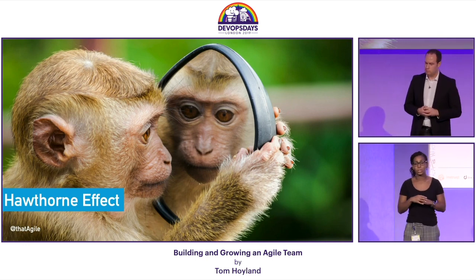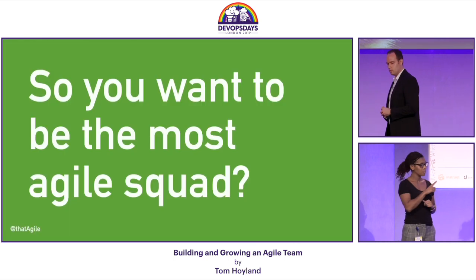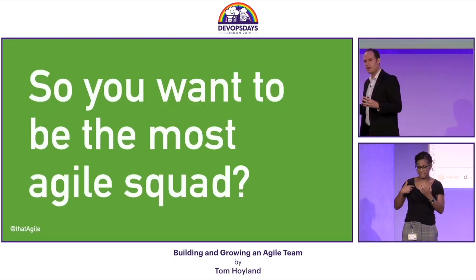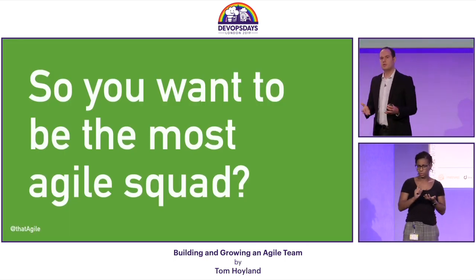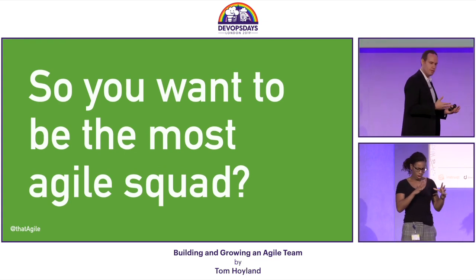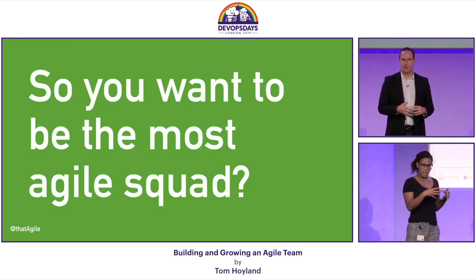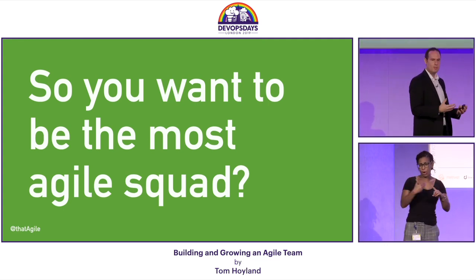So where do we go from here then? We've started to capture all of these metrics. Well, we go back to basics. One of our goals was that we wanted to be the most agile squads. And really good high-performing agile teams are not afraid to go back to basics. And a good team starts with a backlog that everybody can work to and center around and collaborate on.